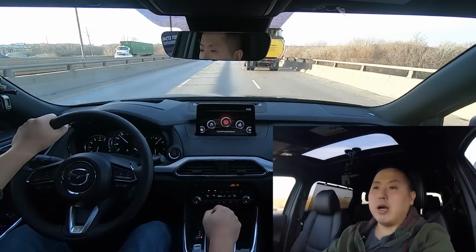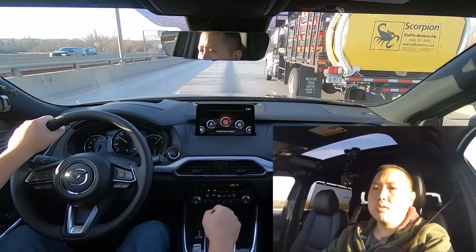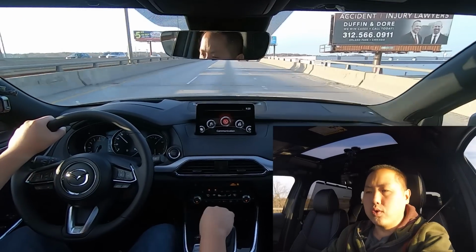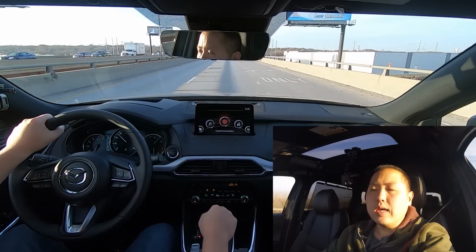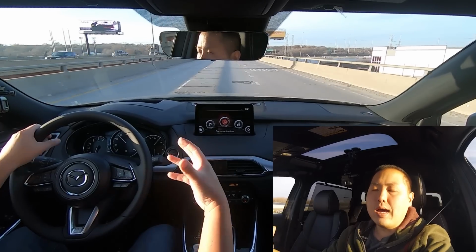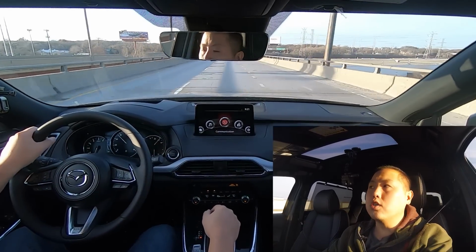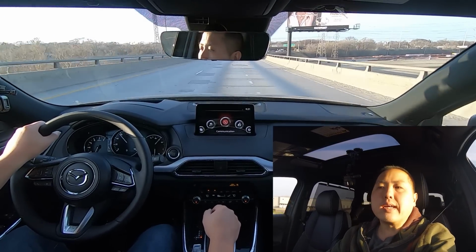All right, so I'm on a pretty bumpy freeway here. A lot of bumps, imperfections, dips. It's definitely coming through, but it's okay. I actually think it's okay. It's still comfortable, and I could definitely feel how it's more sporty. So when I'm taking these corners, these turns, very little body roll, very controlled.